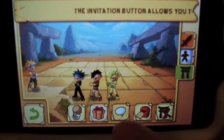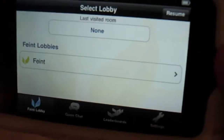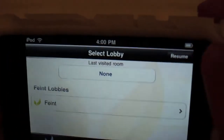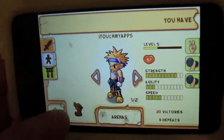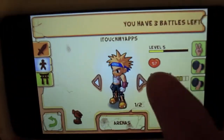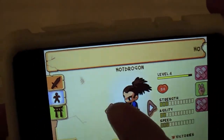If you press this chat thing, it brings you to this, and you can chat from whatever. So just the basic. I have a dog right here, and you can scroll through your dojos. I fought with him 5 times. You can only fight 5 times a day.